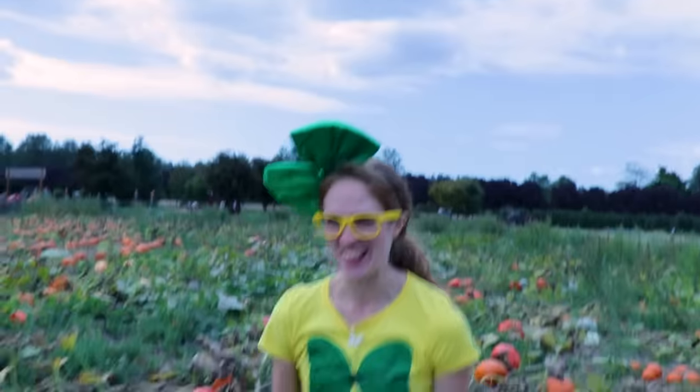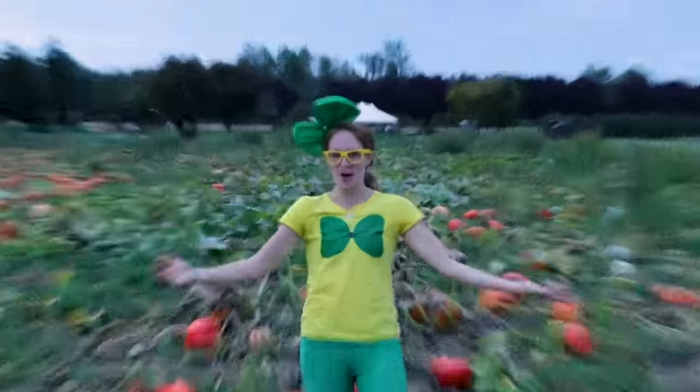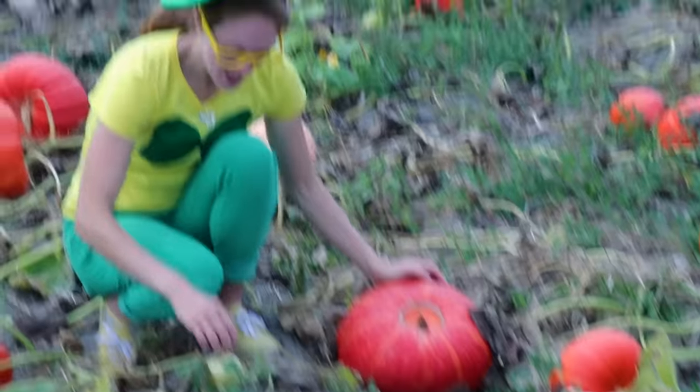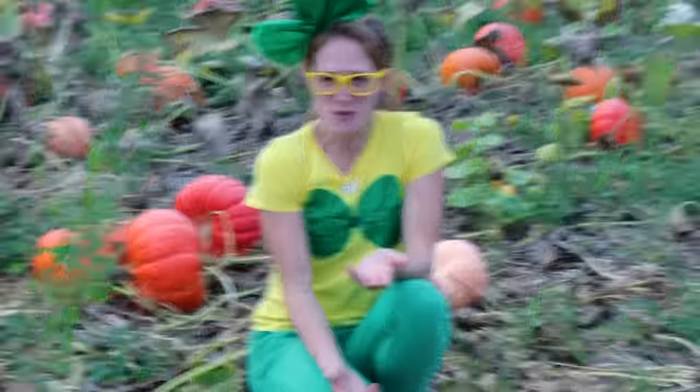Check it out. Now we're in the pumpkin patch. Oh, I love pumpkin patches, because there are so many different types of pumpkins, just like humans walking all over the world. Check it out. We've got some big ones and a tiny one. We've got white and orange.